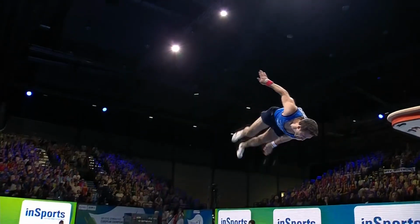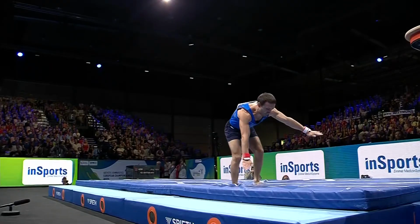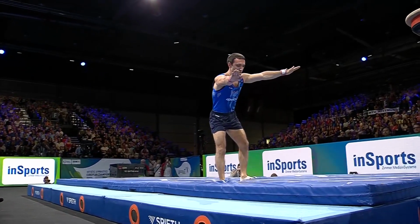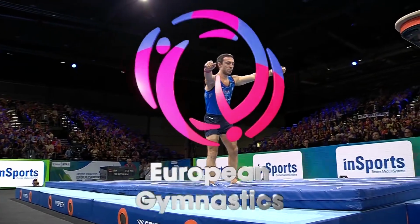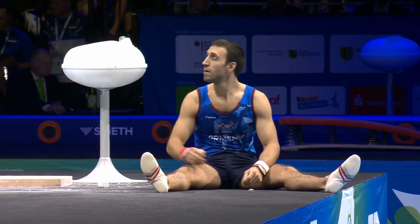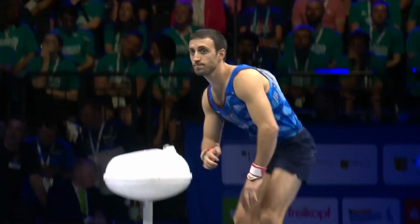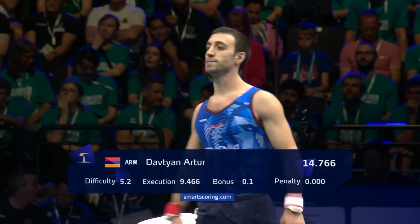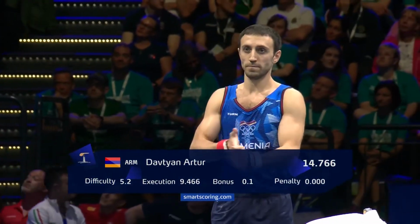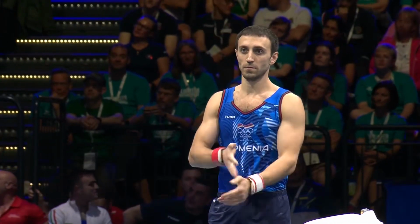The only thing I would pick up a little bit if I was being fussy is the separation in the legs in the double front. And he lands with his legs quite wide. And actually, with them trying to make that dead landing and not move the feet, it accentuates. Yeah, it does, because you can't slip them together. Oh, very good score, 14.766 for Artur Davtyan's first vault.